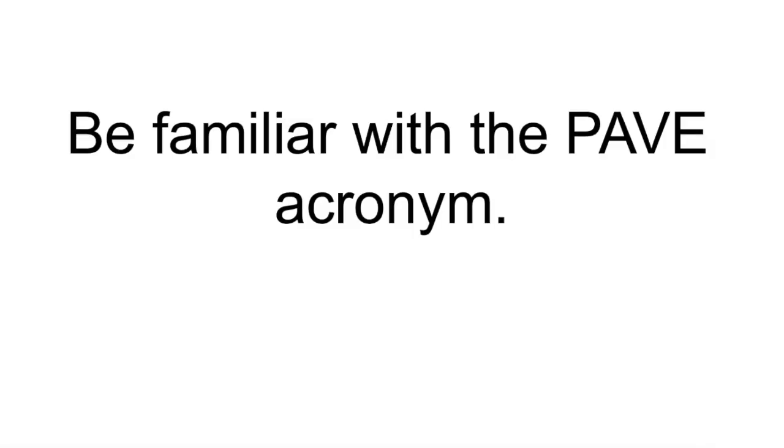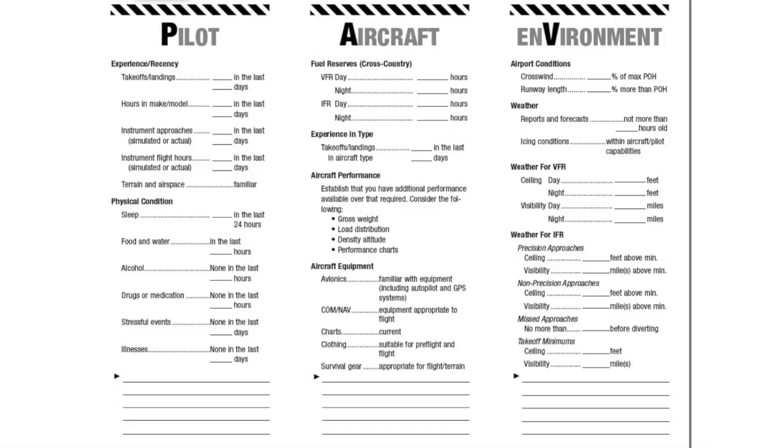And be familiar with the PAVE acronym, P-A-V-E. They want you to know the PAVE acronym because it's important that you use this to mitigate any sort of risk or danger as you're flying your aircraft. So think about pilot. You go through this little checklist here as you're about to take your drone off. Aircraft, you go through this little checklist here. Environment, so you look at your environment, you check your weather, airport conditions, and so on, okay? But be familiar with this acronym because I did have a question on this, and they want you to kind of know what the different letters stand for. So be prepared for that.